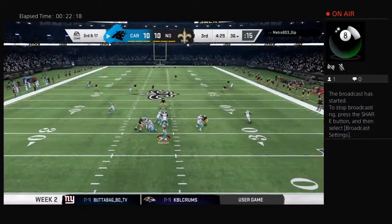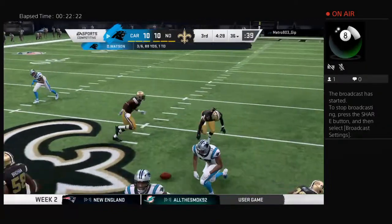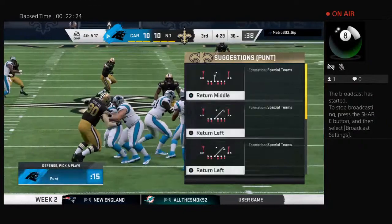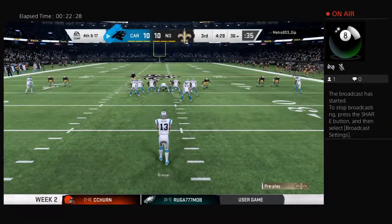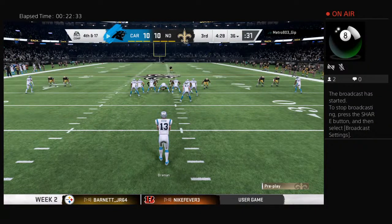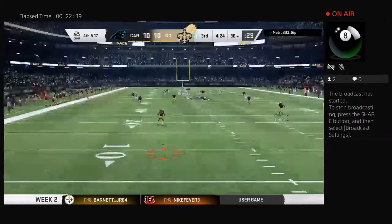3rd and long. It's Watson. And that will be incomplete. So a stop here defensively to start this third quarter. Just what's needed in a tie ball game. Yeah, good chance to build back some momentum on the defensive side of the ball. In fact, what they've done is give their offense a nice push in the back as they get ready to take the field. And the punt team on now as this one's sent away.